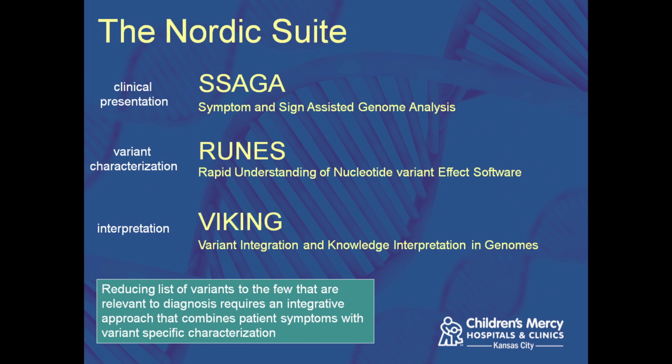So STAGA is our tool that manages the patient's symptom terms. Runes is the tool that handles the characterization of individual variants. And then VIKING is a client tool that people use to merge those 2 data sets together.